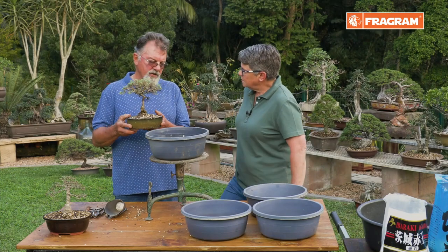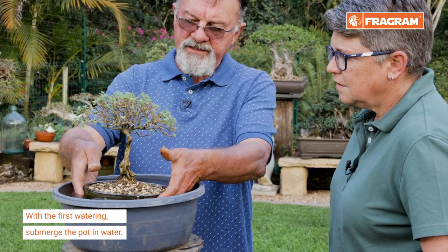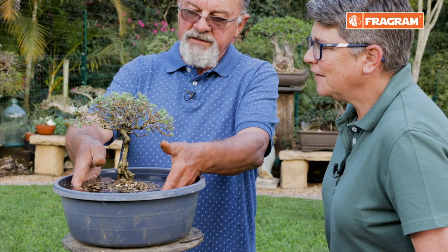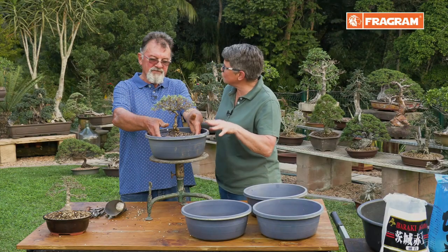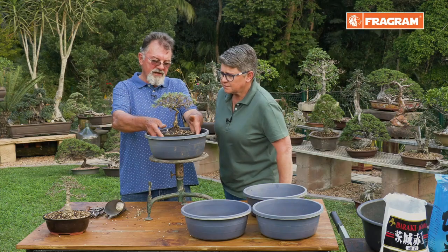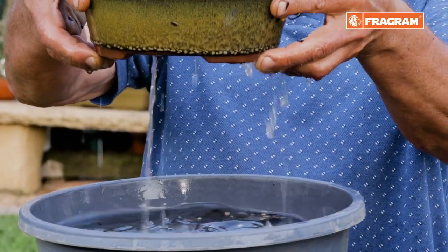Right. My first watering of a bonsai after I've repotted it, I submerge it in the water. I dunk it, just to make sure that the water gets in. You can see now, the pumice is floating. It's floating, it's light. And you only have to do this once, and then you resume with your normal watering. If I lift this out now, you'll see. Perfect. I mean, that is good drainage.